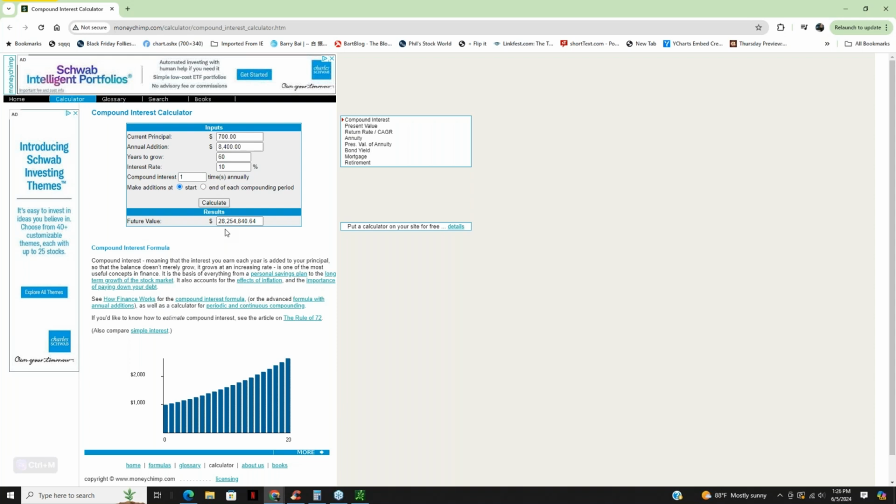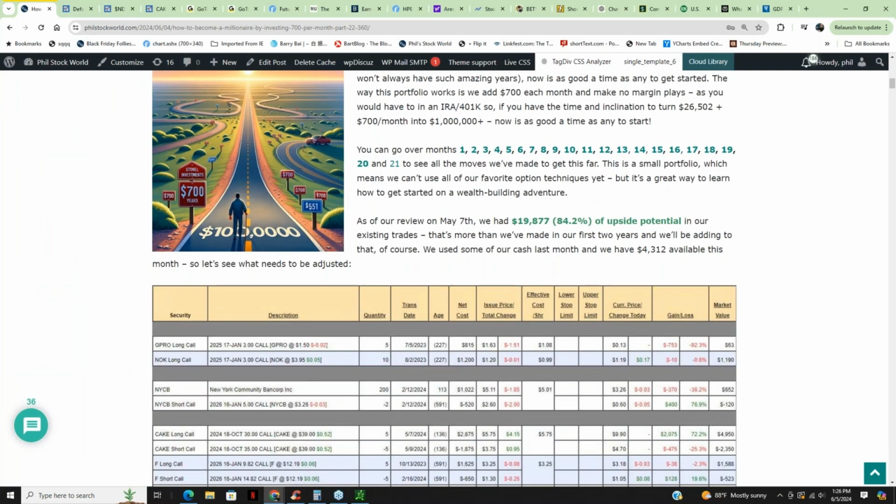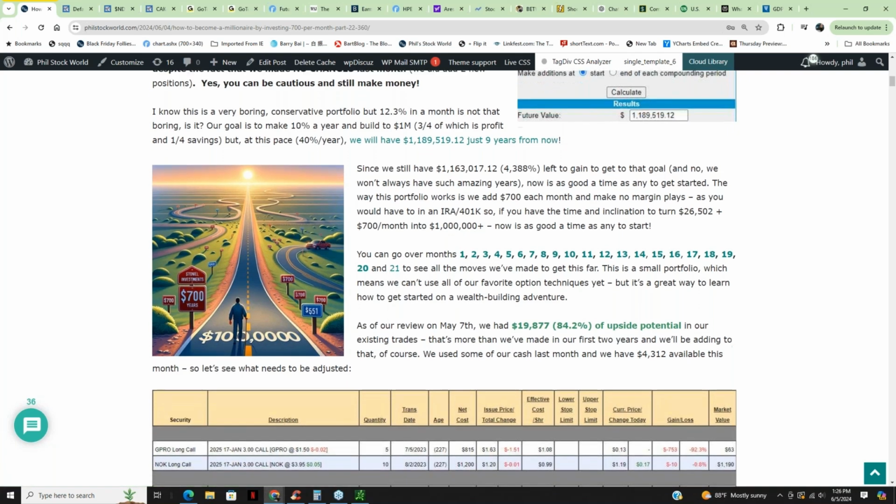Your family in the future will never have to work again if you just now put aside $8,400 a year for each of the grandchildren and put it into an account that generates 10% returns. And that's what I'm teaching you how to do. That's the point of this portfolio. This is how you do that. And every month, we track this every single month, month 1, 2, 3, 21, all the way through so far.